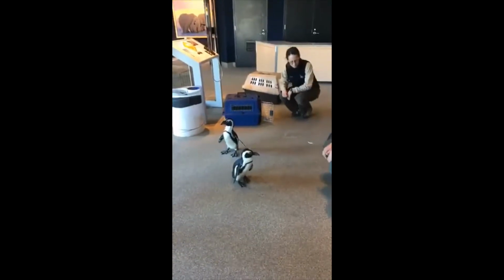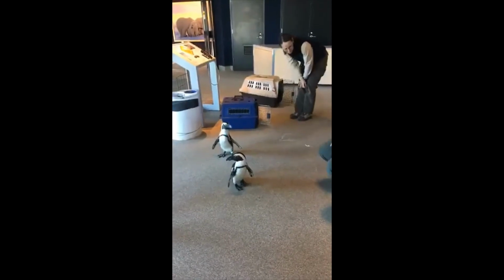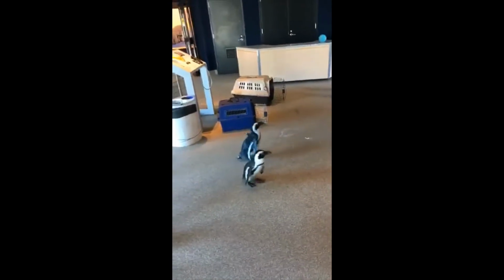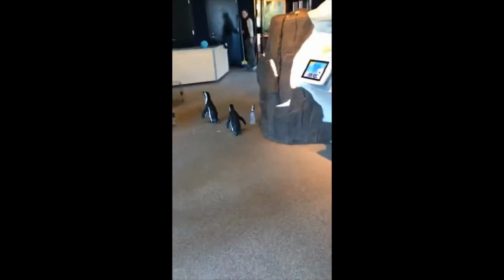So penguins, no matter where they are, there's some penguins that are up on the Galapagos Islands in really hot weather actually, and then penguins all the way down into the Antarctic. In fact, the largest penguins are down in the Antarctic, the emperor penguins. Ours aren't as big as that. They are about 1.5 feet tall or so.